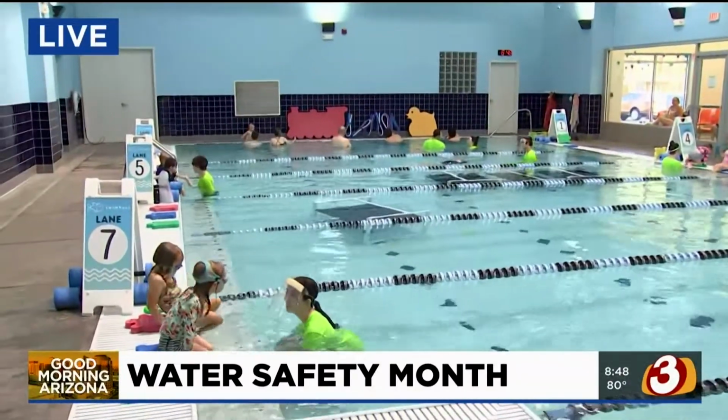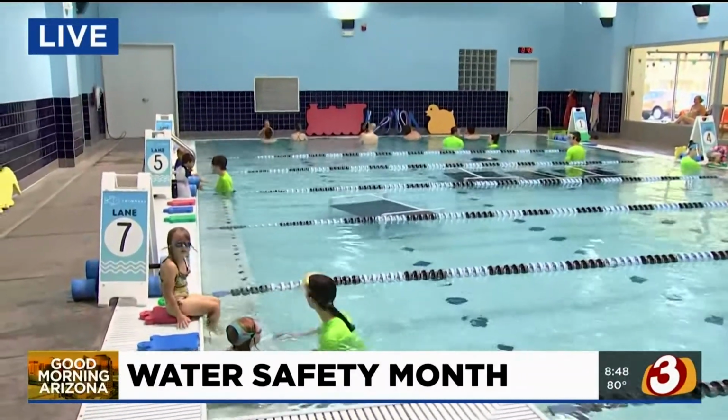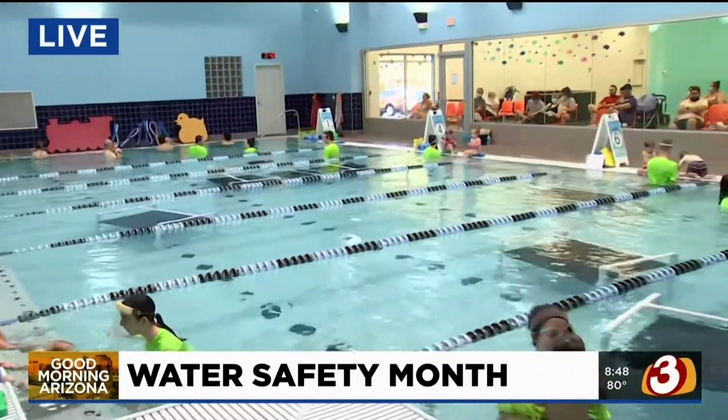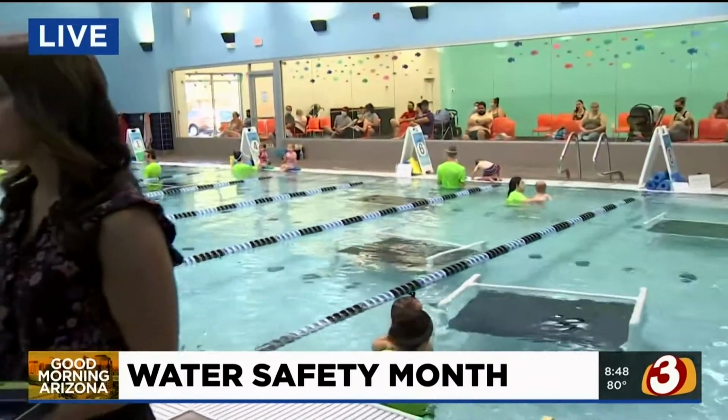Why aren't toys a good idea to have in the pool when you're trying to teach them these survival skills? Definitely. That is something very important. So think about it. Kids are curious. If they see something floating in the water, they're going to crawl to the edge of the pool, try to reach in and grab that toy. They're going to fall in most likely. So we want to make sure all toys are pulled out of the pool after a swimming session ends because it's one of the most dangerous things out there for them, honestly.